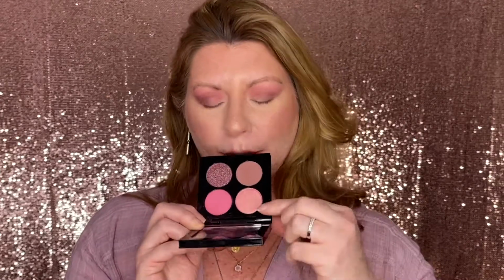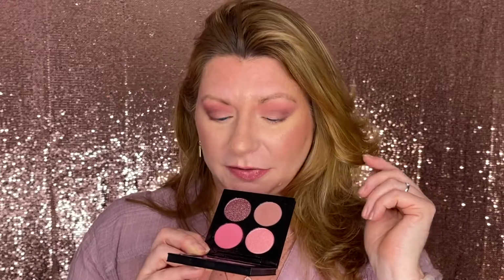Okay, so normally I would probably go in with this pink on my inner corner just to highlight it, and I might still do that, but I'm gonna go with this gorgeous metallic over top, kind of from the center out. And I'm gonna go in with my finger because that's the best way to place this sort of color in this sort of formula. Oh God, yes. Yeah, I am super here for that.